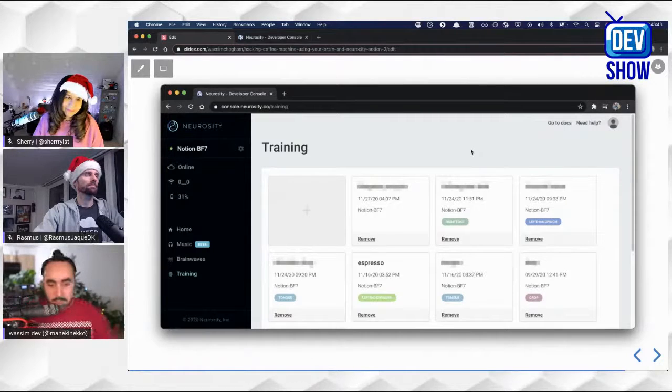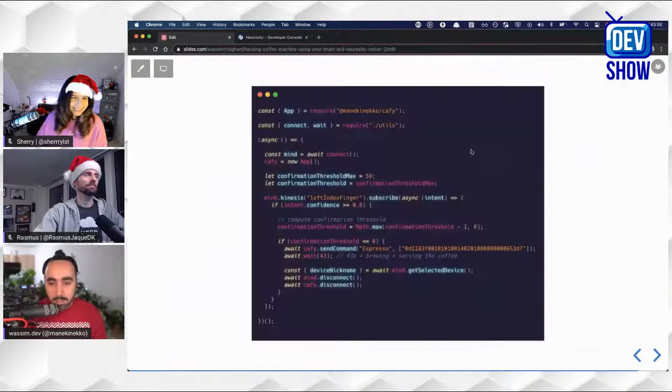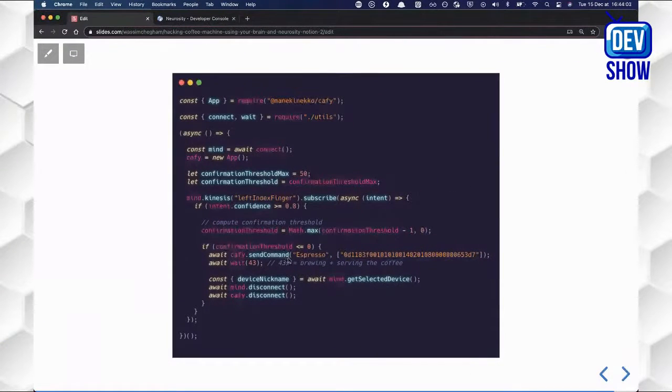So yeah, that's the console I showed you earlier. And this is basically the code I used, the whole code actually, to control the coffee machine. Of course, the command that is sent to the coffee machine comes from the library I'm building right now. So this API here is abstracting a lot of code behind.